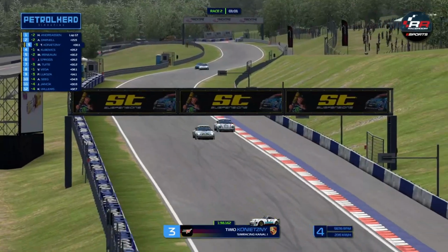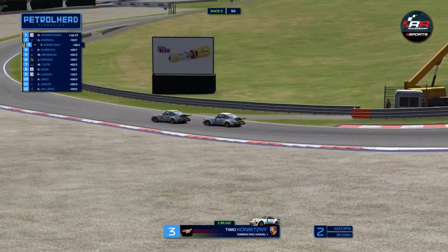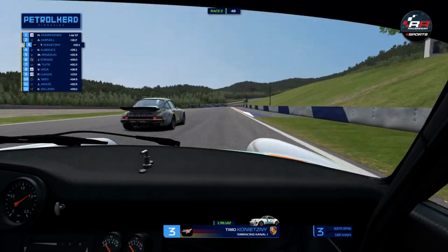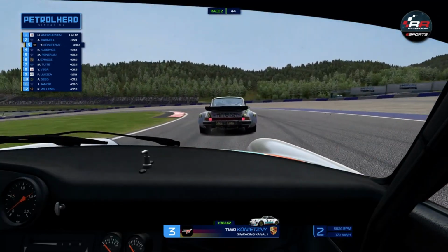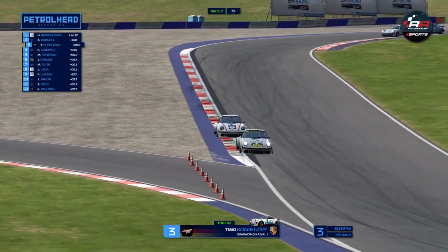Timo still trying the outside. He's just going to keep on trying until it works. Or maybe he can force Andy into another mistake. They've both had a couple mistakes this race. Unlike the first race, they were really clean. Andy got a little sideways there, but held it. Timo was close. He just had nowhere to go.